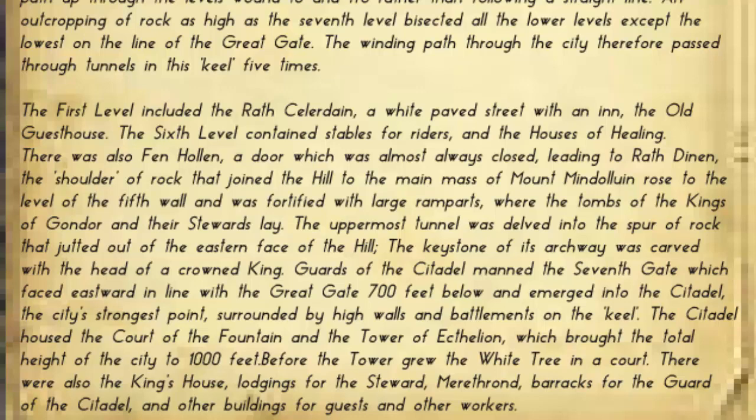The citadel housed the Court of the Fountain and the Tower of Ecthelion, which brought the total height of the city to 1,000 feet. Before the tower grew the White Tree in a court. There was also the King's House, lodgings for the stewards, Merethrond, barracks for the guard of the citadel, and other buildings for guests and other workers.